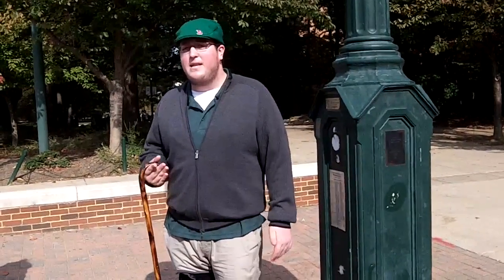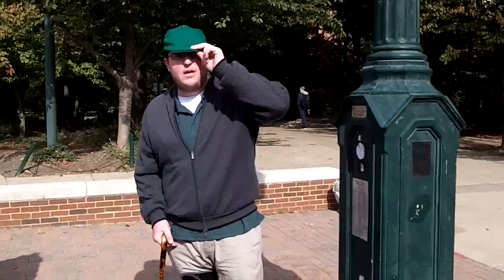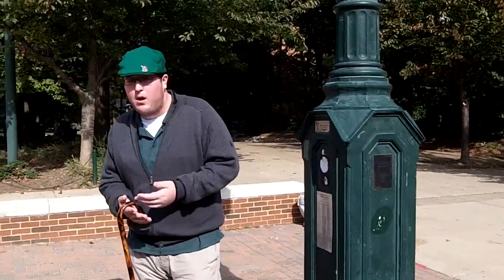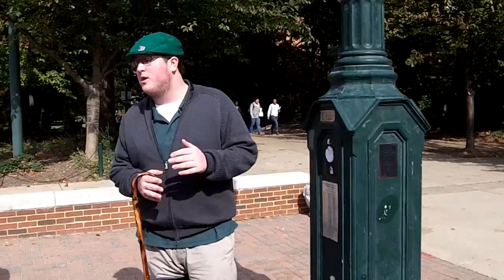With meal plans, if you're a student living on campus, especially your freshman year, you are required to have one of two meal plans. You can either have the traditional weekly meal plan, which is a certain amount of meals per week, which you use or lose, anywhere from 10 to 19. Or you can have a block meal plan, which is a certain amount of meals per semester, anywhere from 100 to 230. So that's how that works.